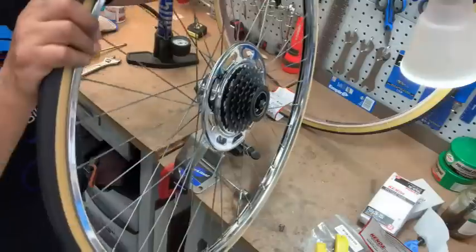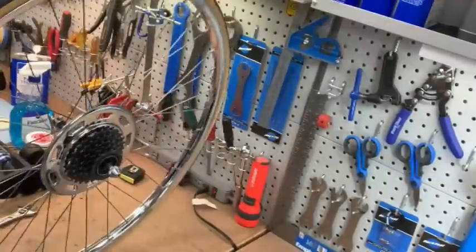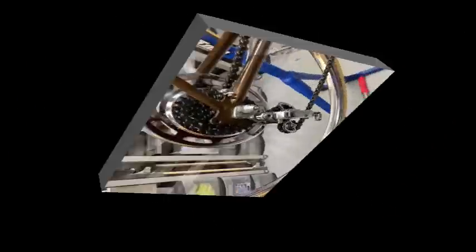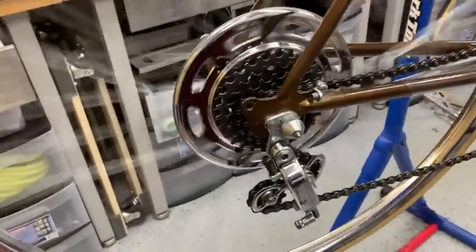So far so good. And then just make sure it's seated properly all the way through. I like to push down on it. Alright, I went ahead and put 40 pounds now and kind of kept playing with it. So it should look pretty good. So we'll go ahead and get this on the bike. Alright, we got the back one on.